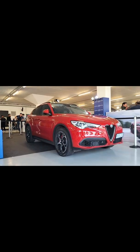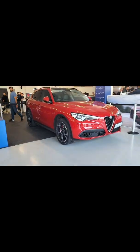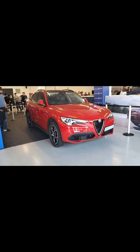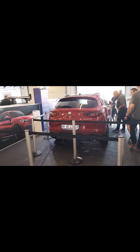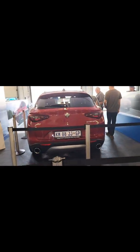One of my favorite SUVs, one of the best looking SUVs, the Alfa Romeo Stelvio. Best sounding, best pipes. This is the real verbal of it, as it has a 2.9 liter twin turbo V6 petrol engine.